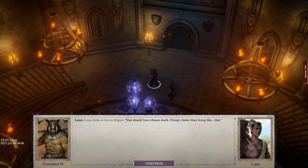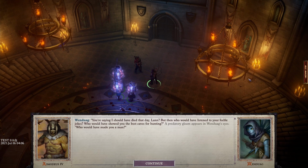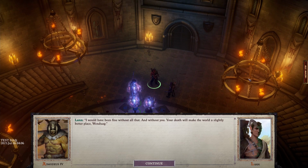You should have chosen death. Dying's better than living like that. You're saying I should have died that day, Lan. But then who would have listened to your feeble jokes? Who would have showed you the best caves for hunting? Who would have made you a man? I would have been fine without all that. And without you. Your death will make the world a slightly better place, Wenduag.